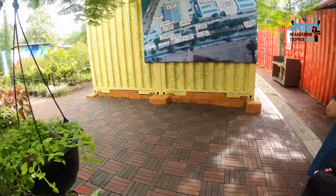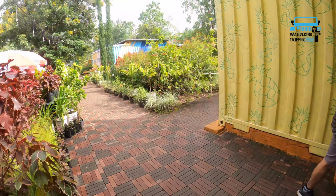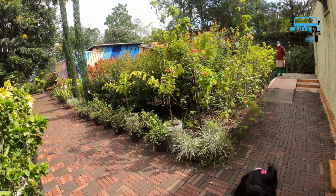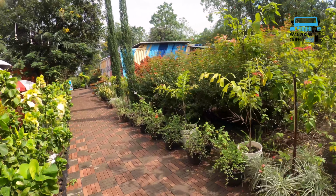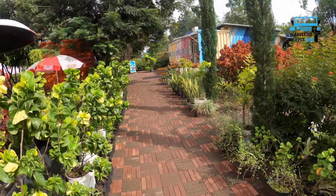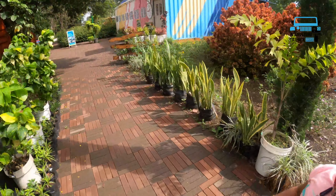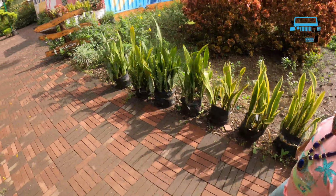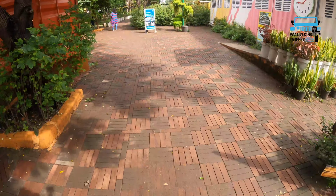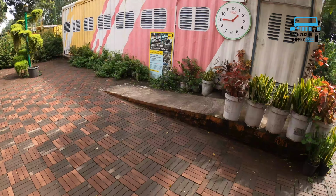Mom, which is the place? This one. Come over here. Mom, right here. Rail museum. This one, right? Blue container. Okay. Yes. Factory, yes, in some time. Joshi's Museum of Miniature Railways.